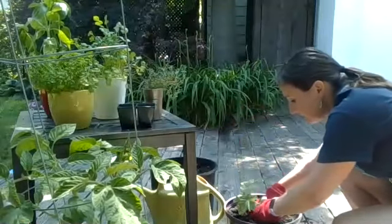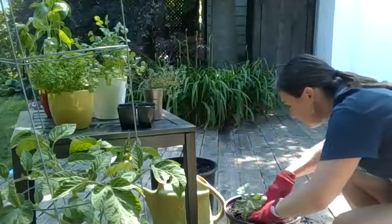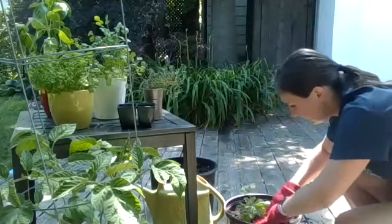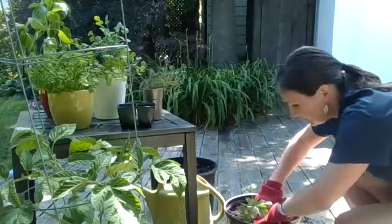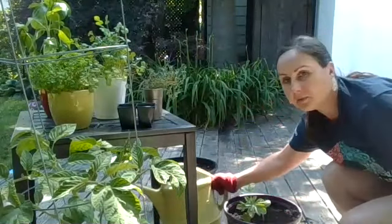And then I'm just moving the soil so that it fills in the space, and then kind of just gently pressing down around it. There we go. That's it. And then typically you would just give it a bit of water.